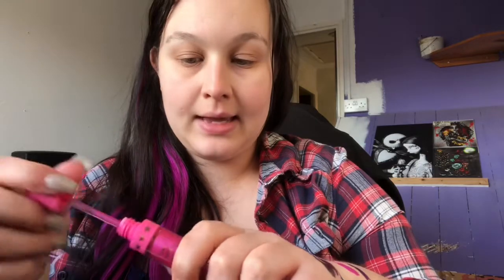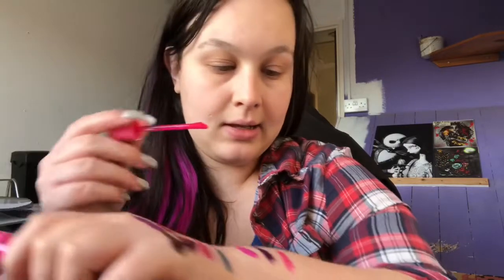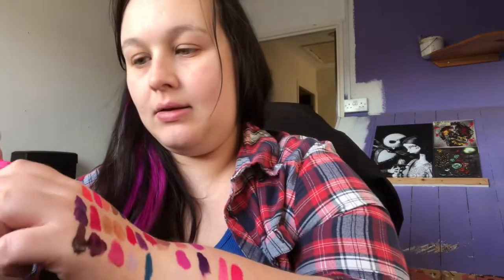Yeah, so last but not least, we have my Jeffree Star collection, and here we go. So we have Dream House, which is this cute pink glittery one, and I'll just put it there. I love this color. Then we have Prom Night, which is again a neon pink, which is there.